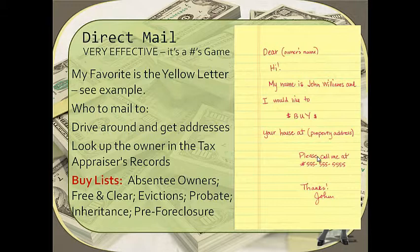They open it up and see this yellow letter and say, maybe I wasn't thinking about selling, but maybe I should, so let me call these guys. And they'll give you a call, and then we can take the conversation from there. You figure out their situation, you at least start a conversation, and you see what can be done.